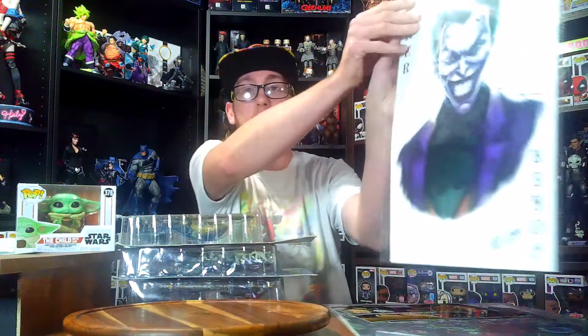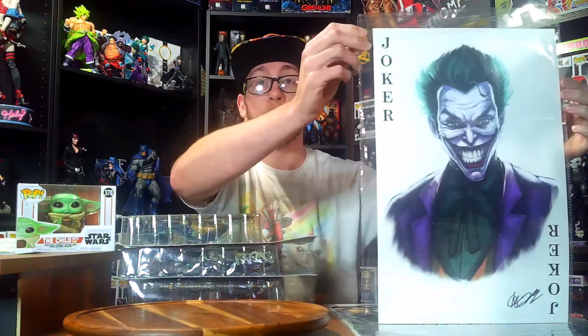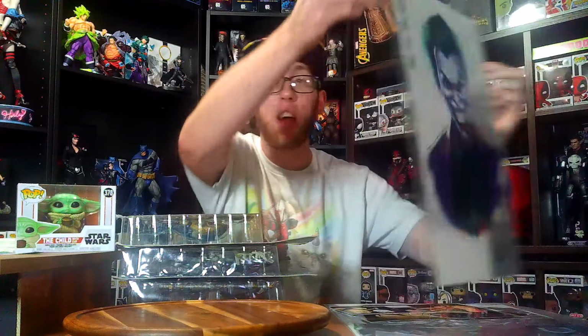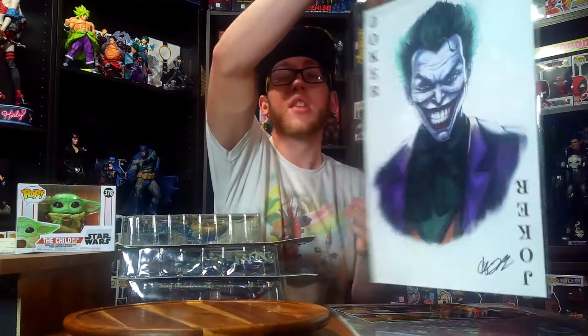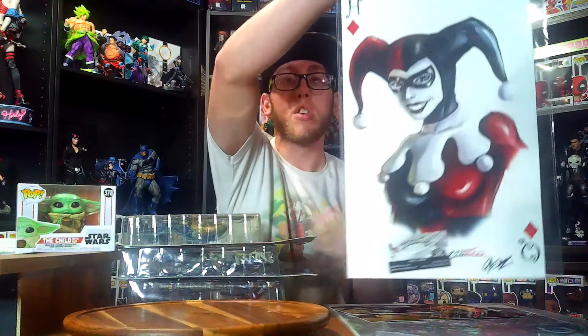Another thing on the first day, I got this art print. I got a Joker art print, and then I've got a Harley art print, which is so cool, because I've actually wanted a Joker standalone art print. This isn't a double-sided one, it's actually two separate art pieces. He just put them in the same one, which is fine.